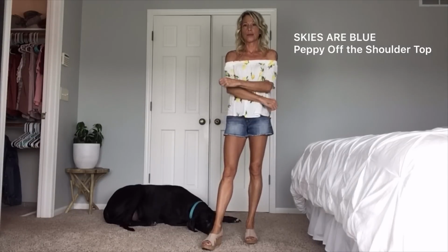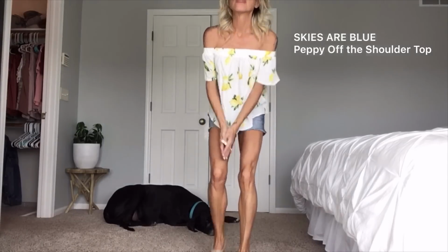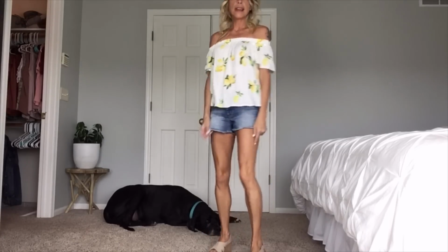I feel like it's easier to move in, but I'm going to consider this one because I have kept several that I have not yet worn. So the battery is going dead, and I will be back.